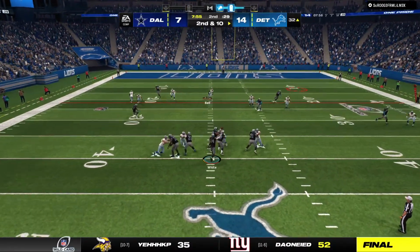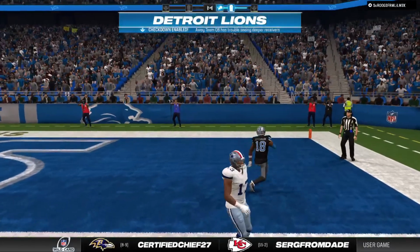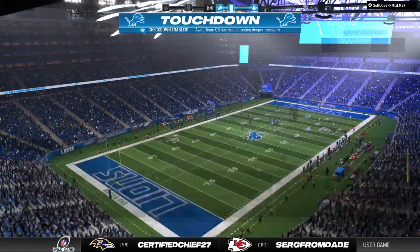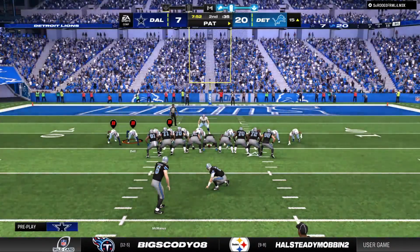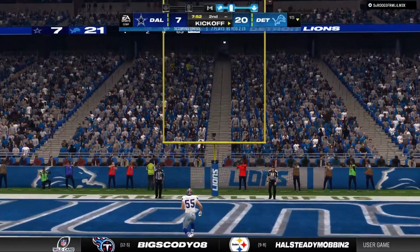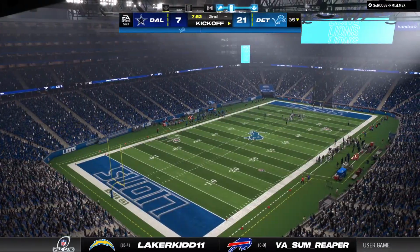Back to the air on second down. White. He's going to find Jefferson open downfield. Touchdown, Detroit. Justin Jefferson, 32 yards. And the Lions go up by 2 touchdowns. McManus's point after is good. And it's now 21-7.